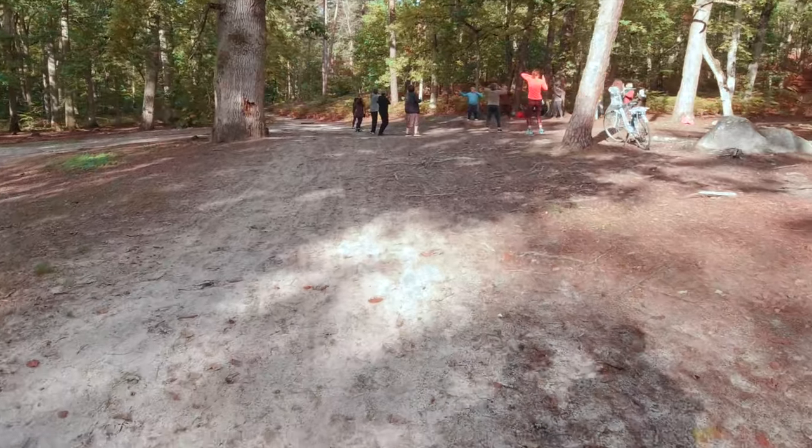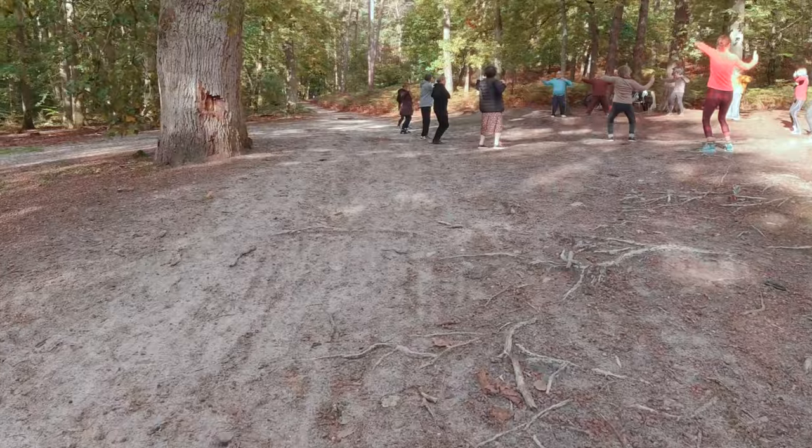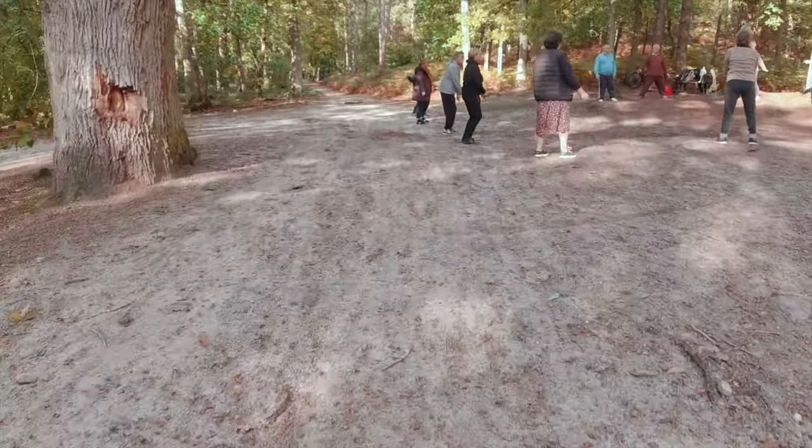I guess this is one of the fun things when you hike in a forest. You can just find any type of people, from rock climbers to, just like here, people doing group yoga.